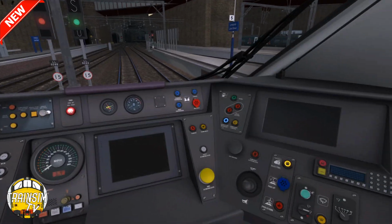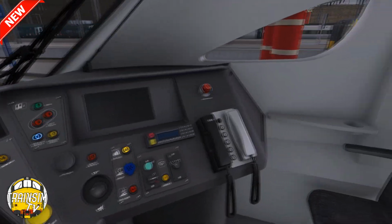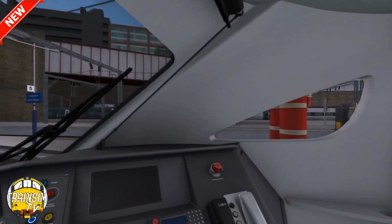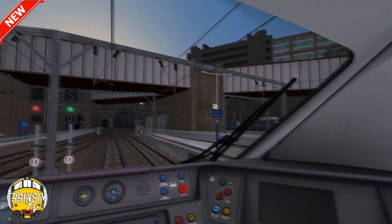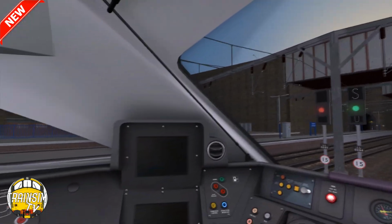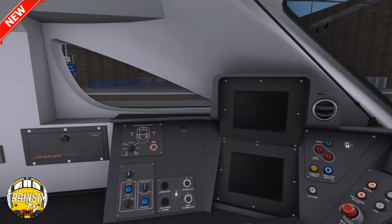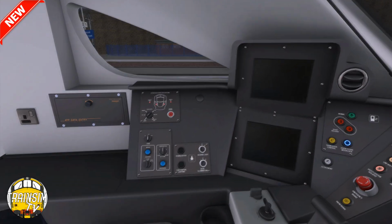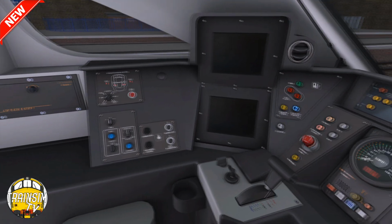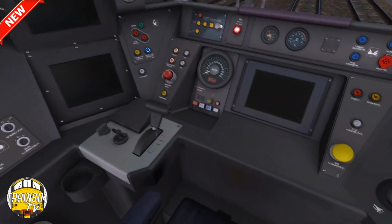So this is the cab. All familiar with the cab. Do note as well, I am now on my new PC, which is running in 4K, so it should be a lot smoother, a lot more of a crisp experience as well. The PC itself is running a 3080 graphics card. It's got the new 12th gen i7 in here, also with 32 gig of RAM. So it's a lot more beefy than my last setup, so we should get some good results.